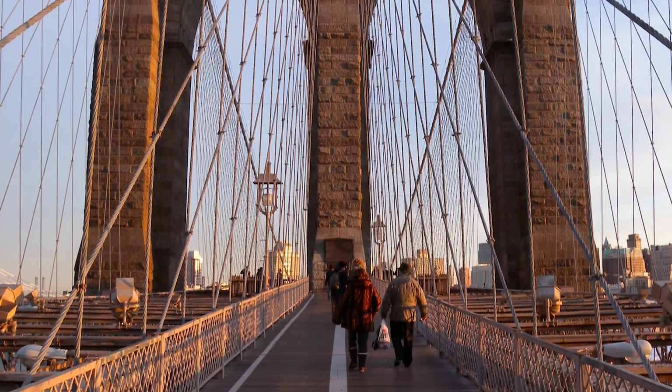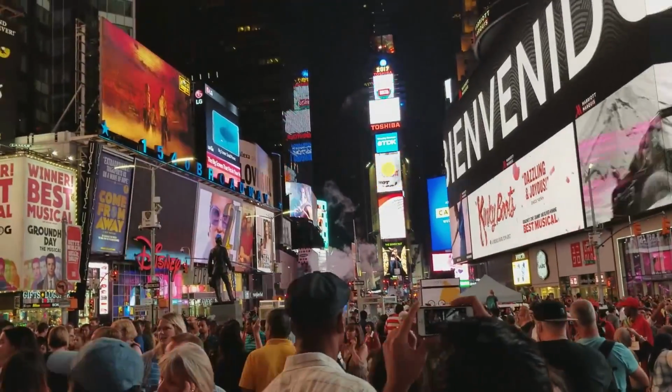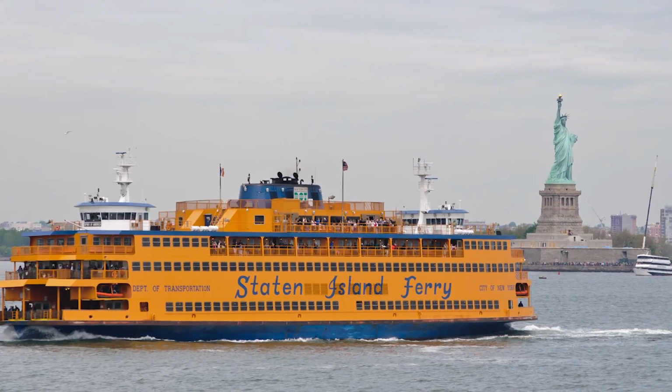In the same vein as that, most of the sightseeing things you can do in New York City don't cost any money at all. Things like walking the Brooklyn Bridge, Central Park, Times Square, the 9/11 Memorial, the Staten Island Ferry. I could go on and on about the free sightseeing things to do in the city without even opening your wallet.